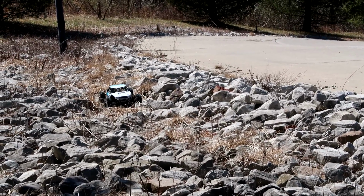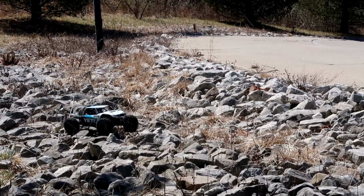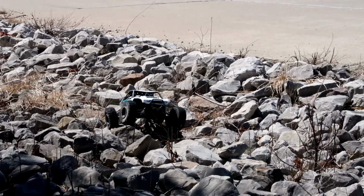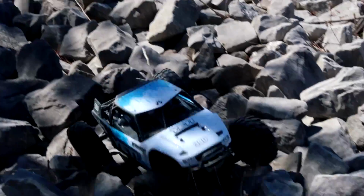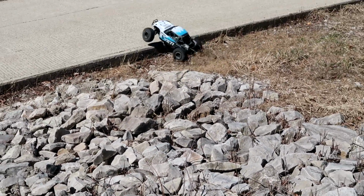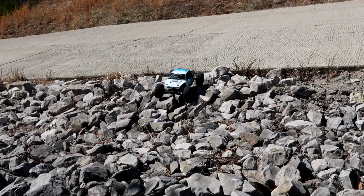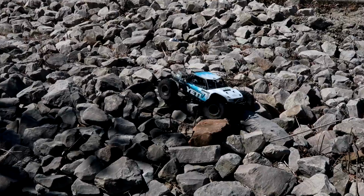Oh, are you already stuck? Do you not know how to drive the Yeti? I don't even know if I've ever driven this. Oh my gosh, you might not. You maybe haven't. Look at it just conquer those rocks. Isn't that awesome? Now when you turn on something like that concrete, you have to kind of slow down or it will roll over.